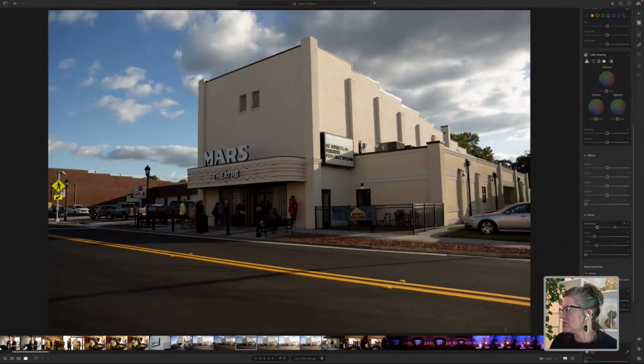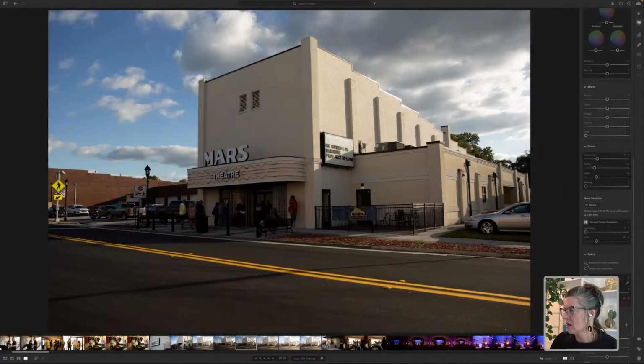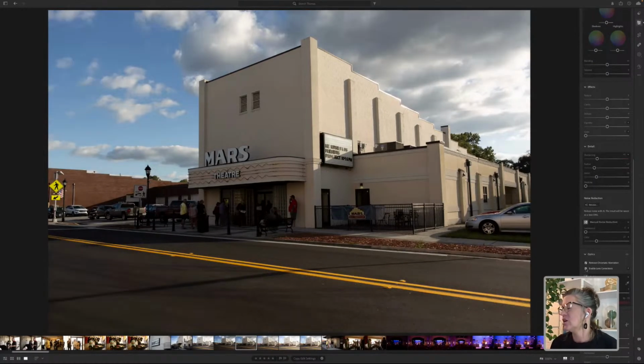First thing that I always do whenever I'm editing anything in Lightroom is I like to remove chromatic aberration and also enable any of my lens correction stuff, right? So sometimes, depending upon your lens, there's always going to be some warp and some distortion. And so I love to be able to correct this.